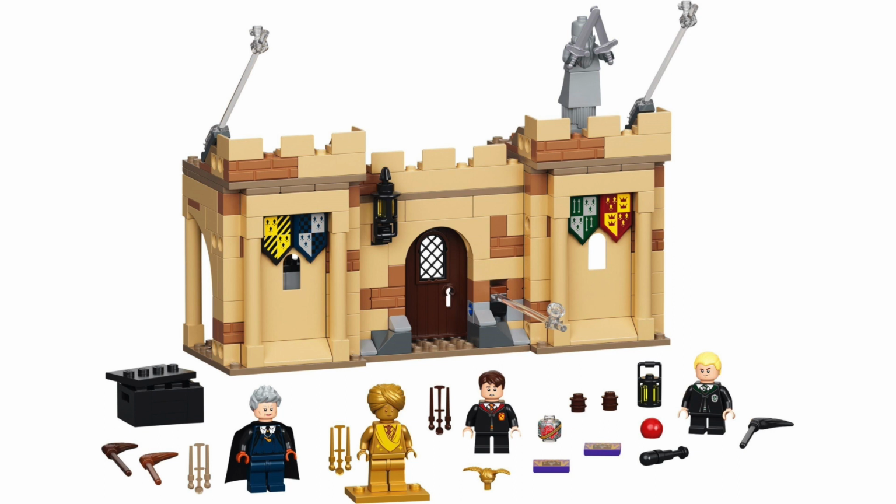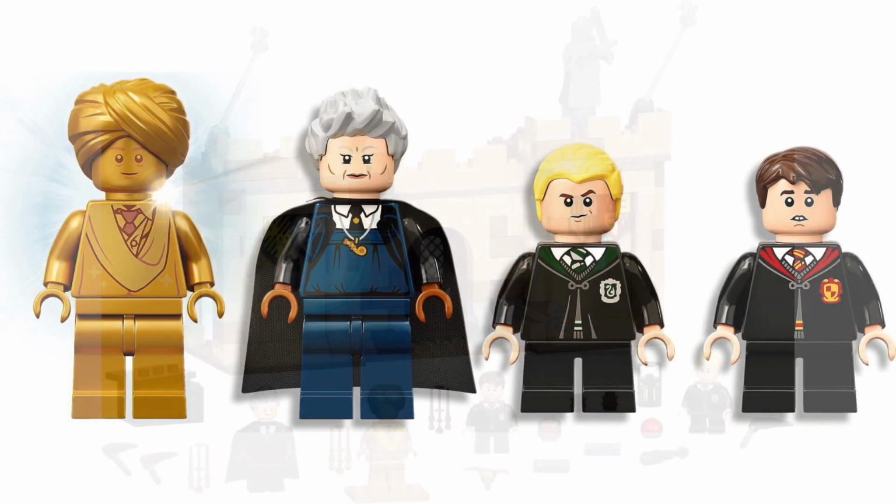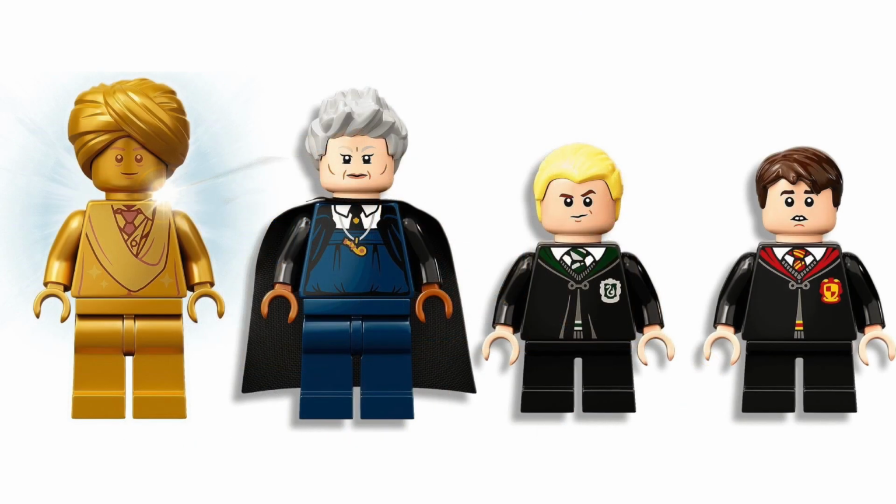But this Flying Lesson set is $30, and I think it looks really great. We have a bunch of new minifigures, including a new Madame Hooch. First time she's appearing in a retail set since 2010, because the last one was in a Bricktober pack. And then we have Golden Quirrell, who, again, why? Does not make any sense to me.